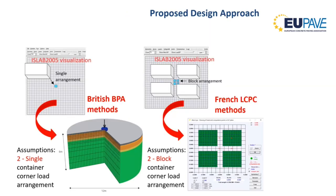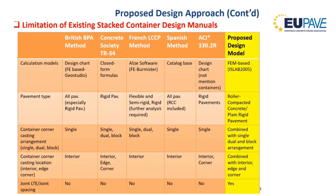On the other hand, one of the main differences between the two methods is that the British BPA and French LCPC methods apply critical container corner casting loads for each stacking arrangement based on the assumption of single and block loads on the pavement, respectively.